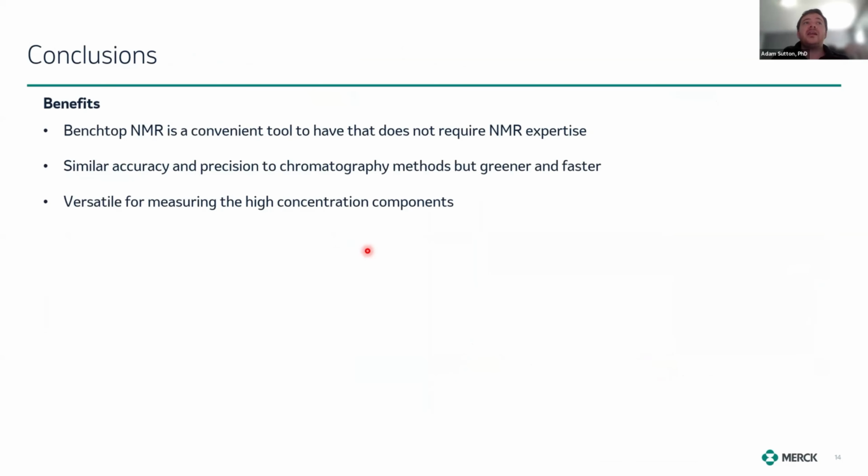So our conclusion is that for us, the benchtop NMR is a very convenient tool because we can try it very easily on whatever we're trying to measure. If it doesn't work, that's fine. We can move on and try something else. But it's very easy to try as an early stage thing. And since it doesn't require an NMR spectroscopist with a lot of years of experience, we can use this for many people in our area because most people are not NMR spectroscopists. You need people of diverse analytical backgrounds to work in the vaccine area.